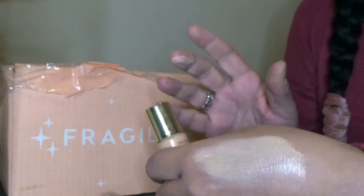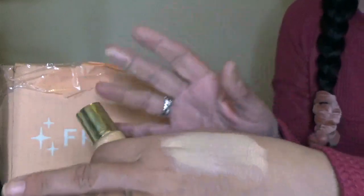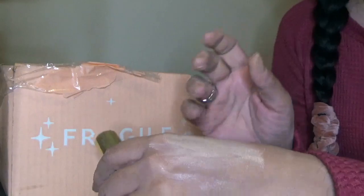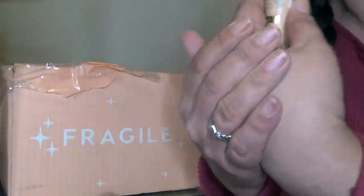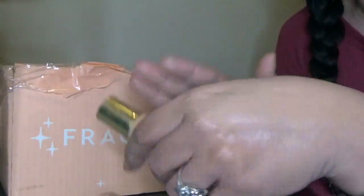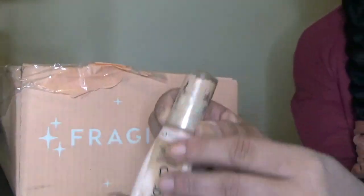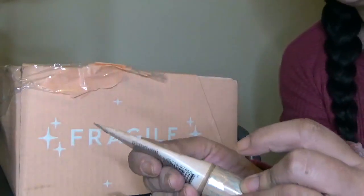I can see it in the comments now. You're going to say, do you remember anything about any of the foundations you've tried? No. No, I do not. I do like the glow, actually. So, I mean, they are correct that it does give a glow. But if it makes me look 90, then I'm not going to like it. And we'll find out. This one's almost done, so I don't know. I may get rid of it.